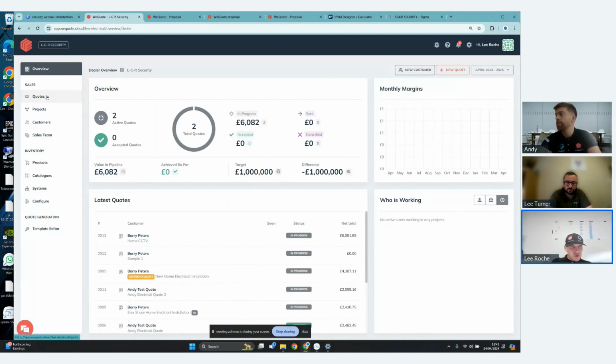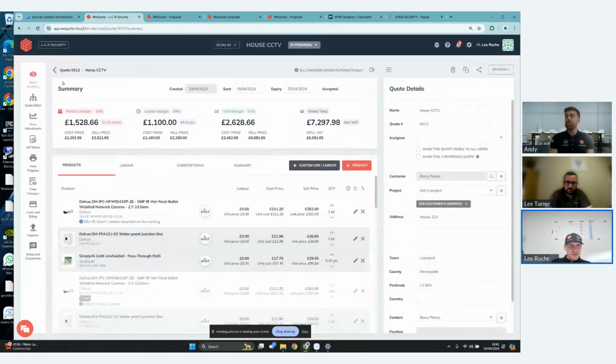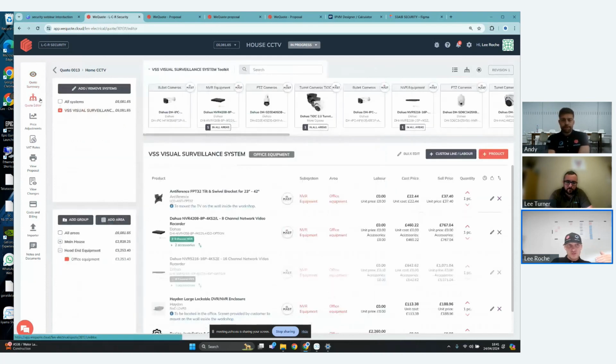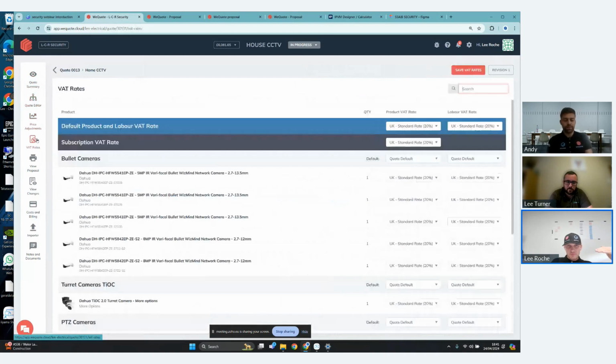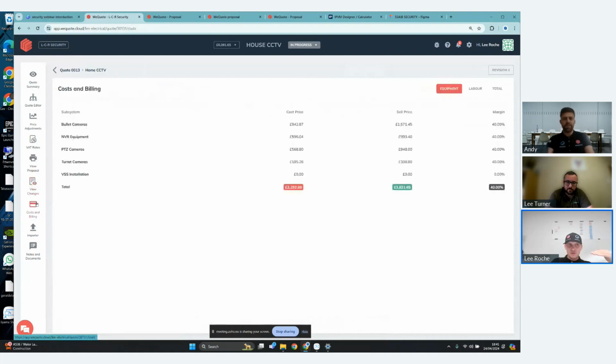So you go to quotes, and I've got a pre-built quote that I've already been working on tonight, which is this one here. And this is the quote summary. So logically, when I was designing the system, I wanted to build this process of looking at the quote from a high level, then drilling down into it by using the quote editor, then price adjustments, setting my VAT rates, then my proposal view, and planning any changes if the customer's doing revisions and change orders, and then looking at my cost and billing and any project notes or the quotation notes. So I just go back to quote summary.